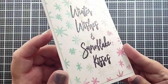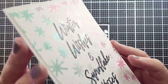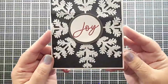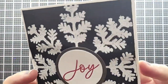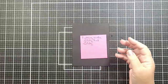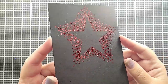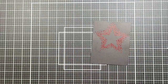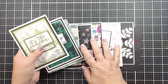I used the Winter Wishes and Snowflake Dance, and then I used the Winter Dreams, and they look really, really pretty. Now, this is the one that I told you about earlier where I used one giant snowflake, and then I used the white glitz from Putting on the Glitz, and it really stands out on that black cardstock. And this card I didn't finish, but I wanted to show you what the glitz red glitter looks like on dark cardstock. So these are all my cards, and I hope you got some good ideas using the new release for your holidays.